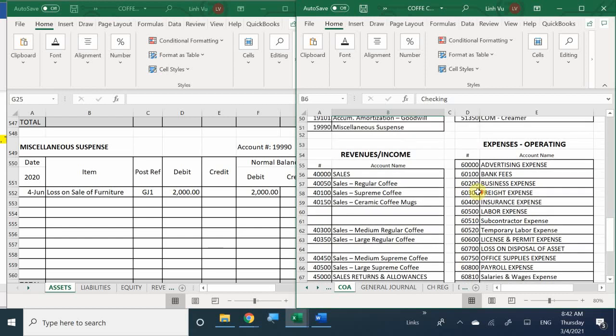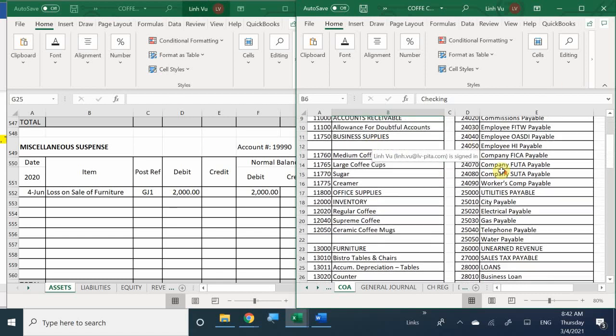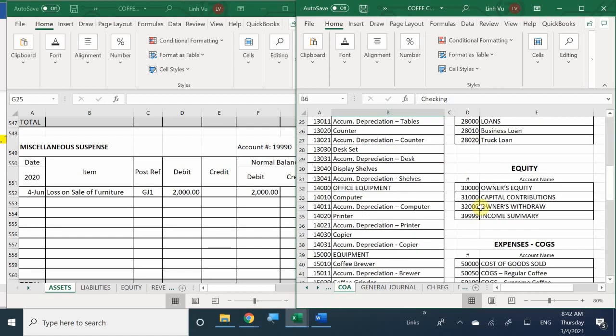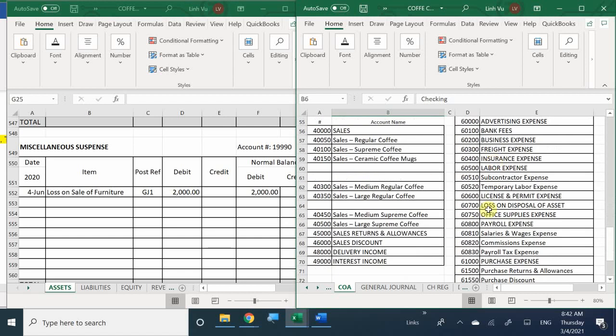Good. So notice this. My account numbers are correlated according to account type, right? My 10,000s are my assets. My 20,000s are my liabilities. My equity is 30,000. 40,000 for my revenues, 50,000 for my cost of goods sold, and 60,000 for my operating expense.